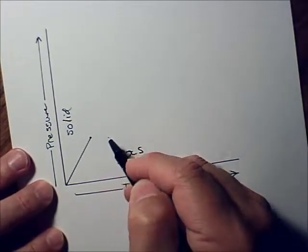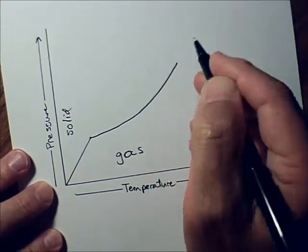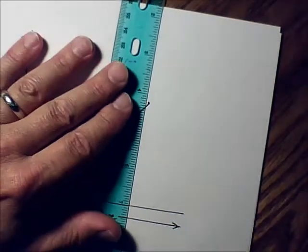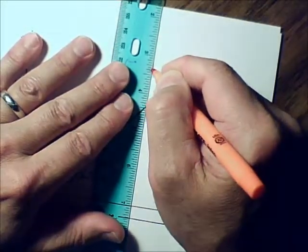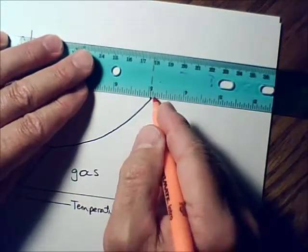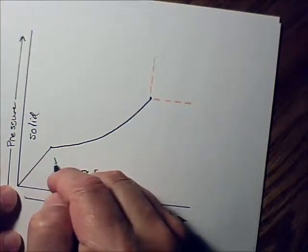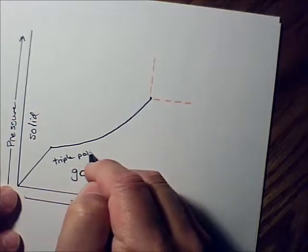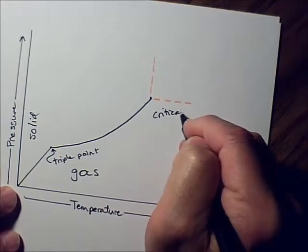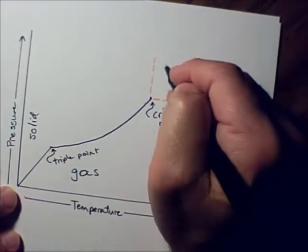The phase change between the liquid and gas looks pretty much the same. It curves upward all the time. Okay, we still have that supercritical region over here. We got a triple point, critical point, supercritical.